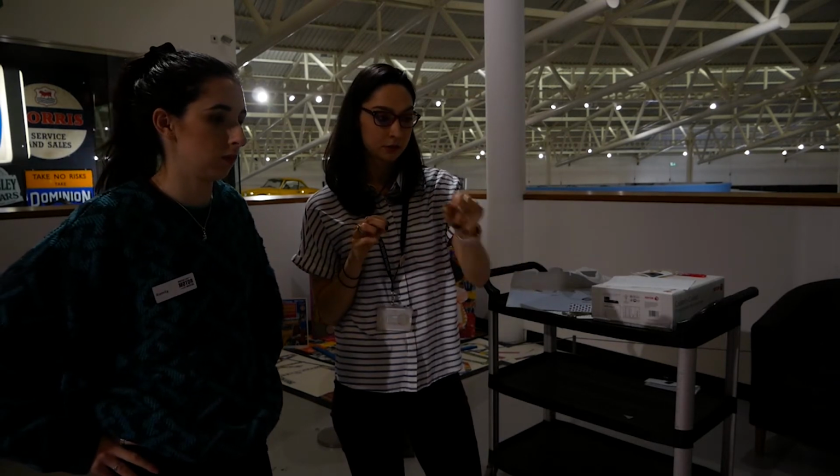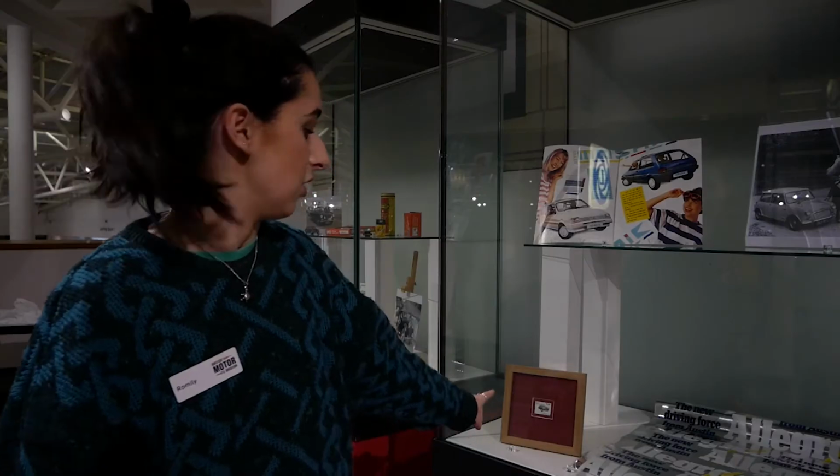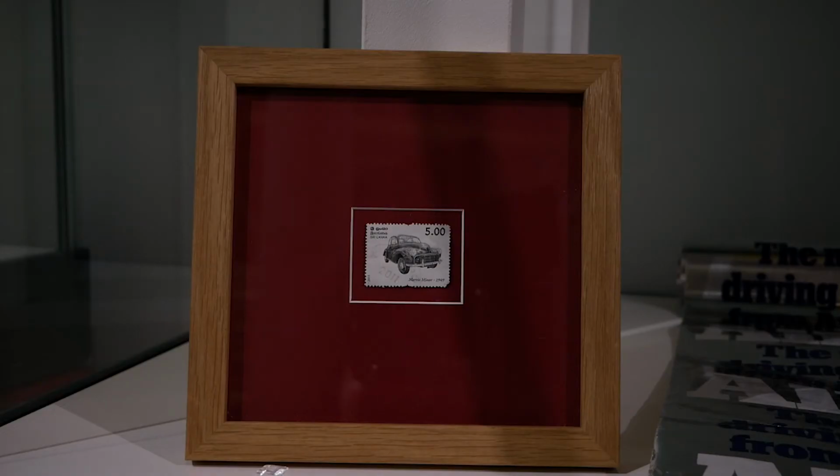So my favourite object is a stamp that you can see just behind me here. This was donated by a man who was from Sri Lanka and has moved to this country, moved to the Midlands. It was issued to celebrate 100 years of the motor car in Sri Lanka. And it's a British car, so I think that's a really nice way to illustrate how much impact the British motor industry has had globally. So I think that's been a really nice thing to add to the display.